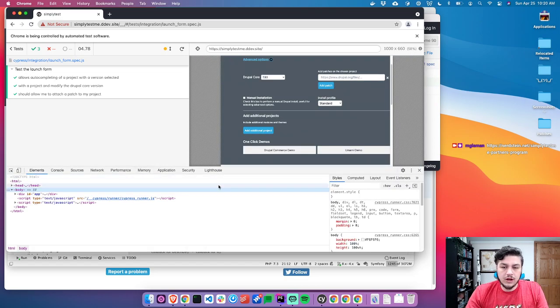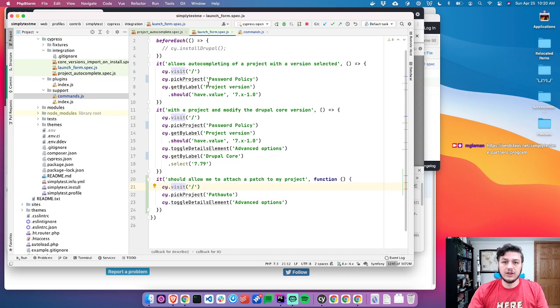So one thing that I've been doing with our tests is, a lot of times you see in tests where they just pick an input ID and then type on it. I don't like doing that because you're not testing your accessibility technically. I'm not an accessibility expert in any way, shape, or form, but I do know that there should be a label, and that label should point to an input, and all inputs should have a label.